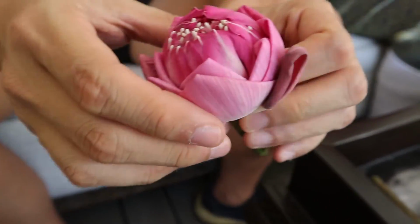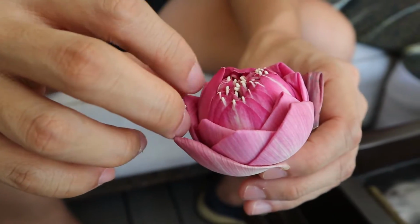Folding the flowers in a different technique. So it's a lot harder. But it's kind of rewarding once you get to the center where it looks very pretty and very intricate.